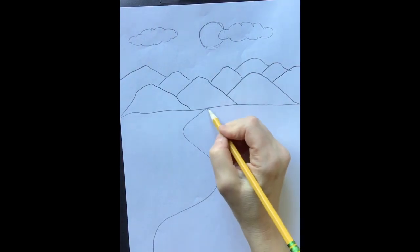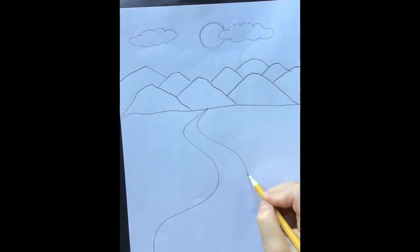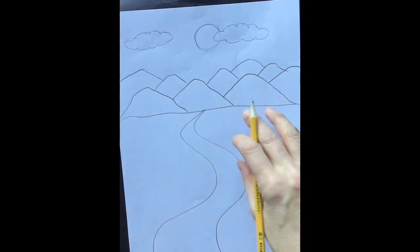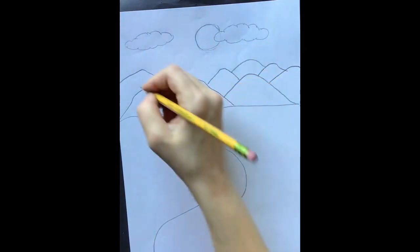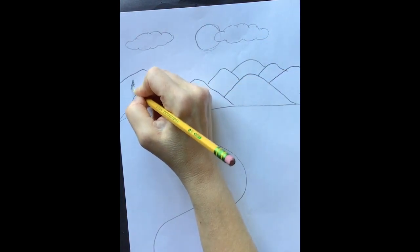And from this tiny little point, this one point on the page, I'm going to start out small and make this road grow, get larger as we get closer to the foreground, the front of the page. And then I'm going to add details on my background, still up on this horizon line. The horizon line is the line that separates the land from the sky.